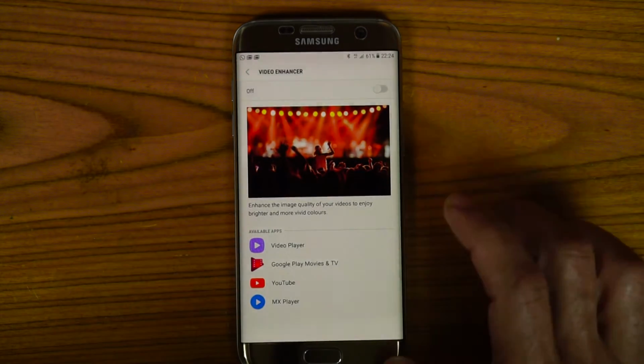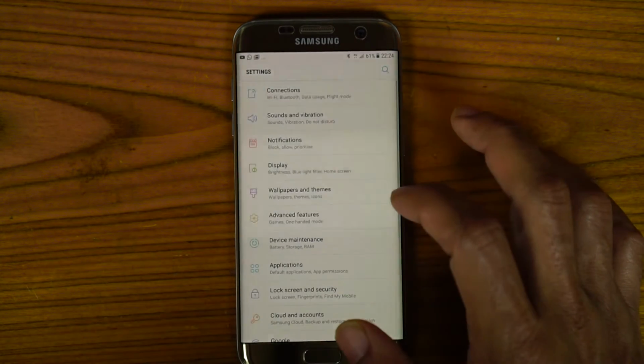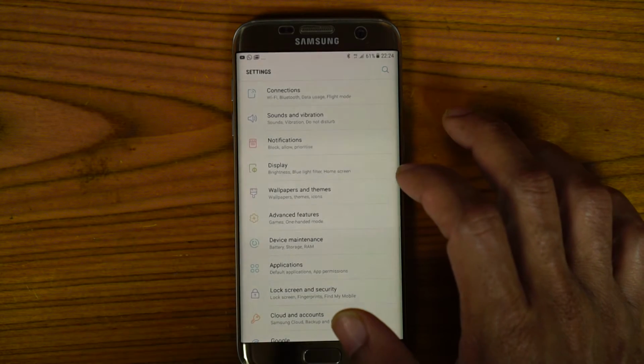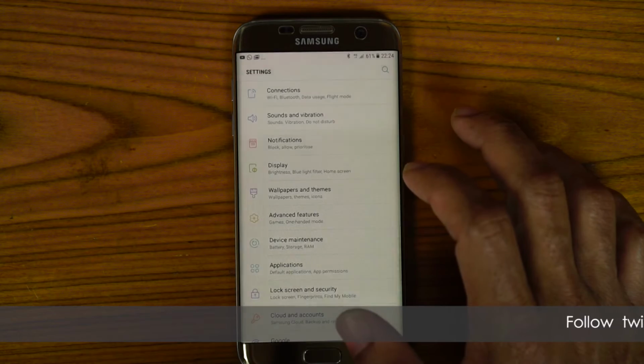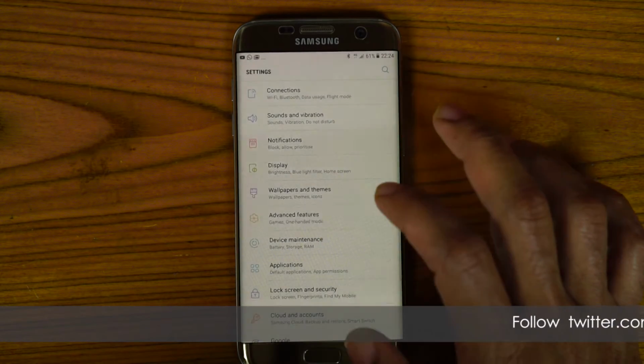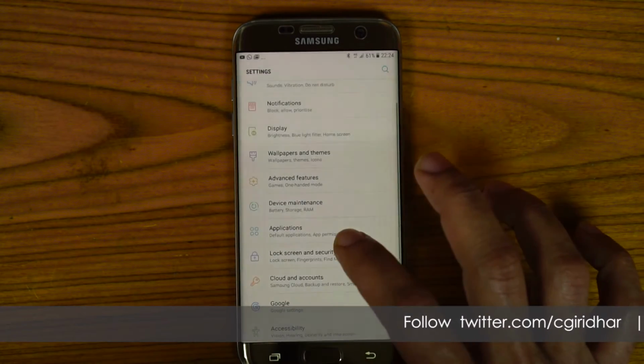The settings menu has got a complete overhaul. Settings looks visually appealing with clean icons and crisp text. Also, the settings now have been grouped sensibly, making it easy to find any item in the menu. Also, while in specific settings sections, the mobile gives you recommendations on where to find similar settings.